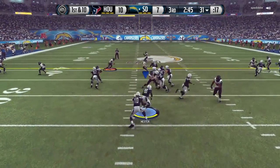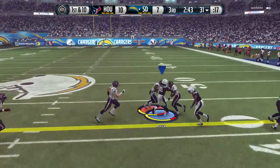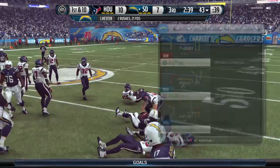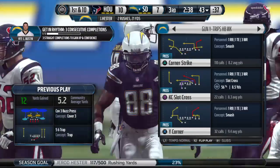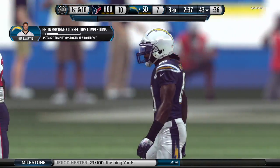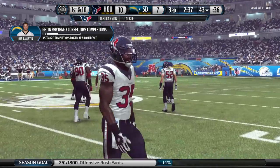First and 10. Here's the handoff, and they'll run it. Has 12 on this play. What a good job by the running back that time. He reads the blocks very well, and he picks his way through there and picks up a first down. That's nice.